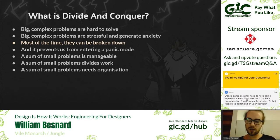And another aspect that's pretty important here is that it allows you to divide the work. And you can allow your designers to work on different parts of the problem to try and solve them on their own. And then you can have designers bring back to the team, like say, hey, this problem is actually very big and I need more help on this one. Or designers saying, hey, this problem is actually very simple to solve and here's how I solved it. The issue with small problems is you need to be organized about them. So you need to write them down. You need to have a set of tools to write them down.